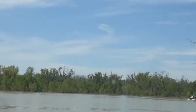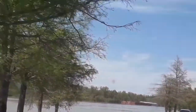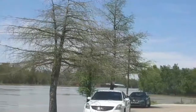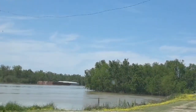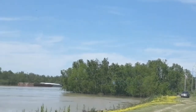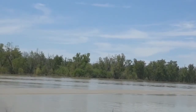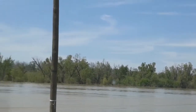I think this might be one of those dikes that they have. So if the Mississippi floods, it won't get into town. I'm assuming that's what this is. Or it's a place you can go jet ski. Okay, I'm gonna turn around.